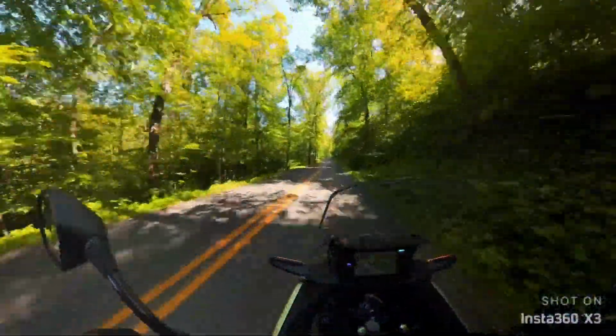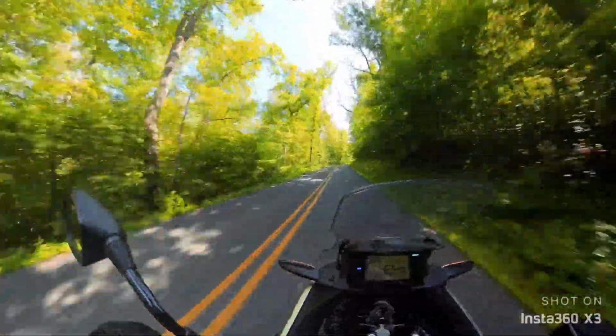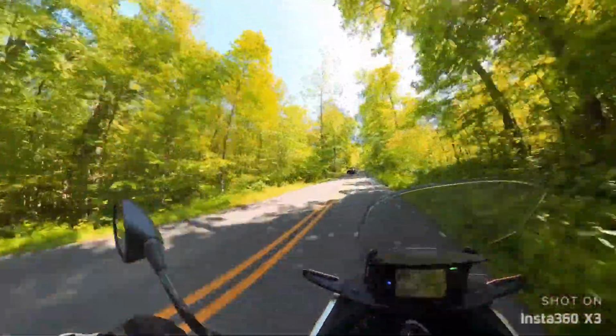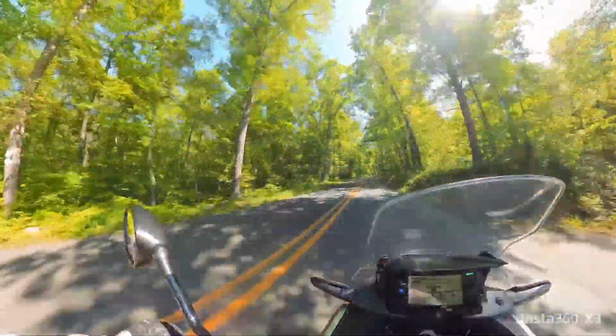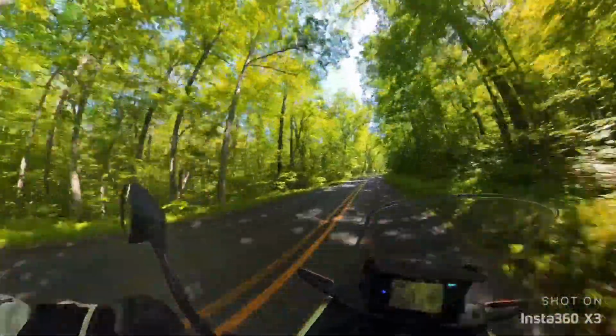Place up here is called Elizabeth's Furnace, also right up here on the left. It's not that far in. They got family camping, day camping. It costs something. I'm not sure what it is, but it's on the honor system. They got a nice big huge billboard there that tells you everything you need to know.